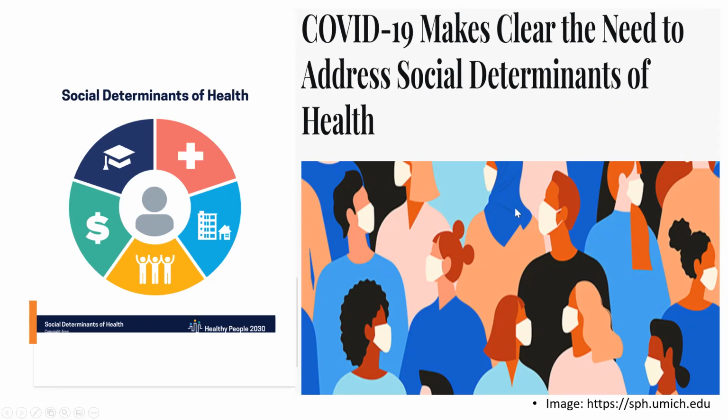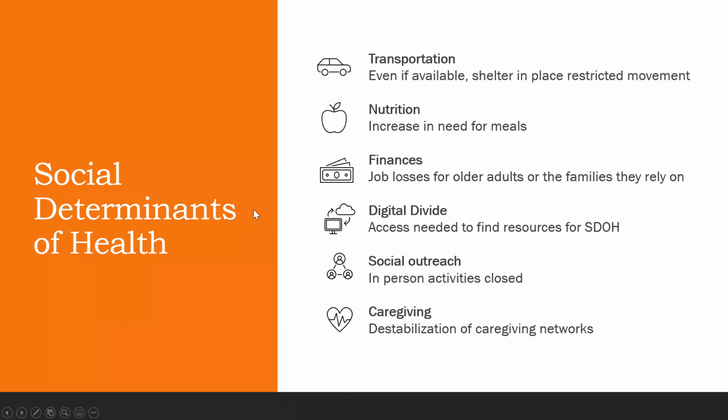Next slide, please. And to name just a few, we realize, again, that there are more financial stresses as people have lost their jobs, even for older adults who still work or for the families that they rely on. We've become very aware of digital divide issues because the access and the resources for these social determinants are often found online. And I'd like to also focus on caregiving. Final point. We've seen a destabilization of our caregiving networks. Next slide, please.